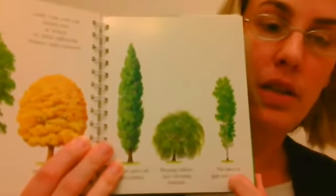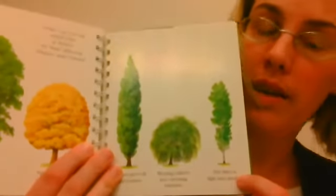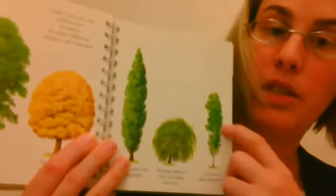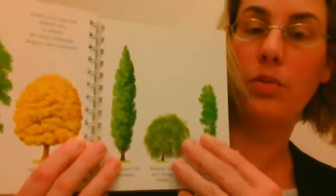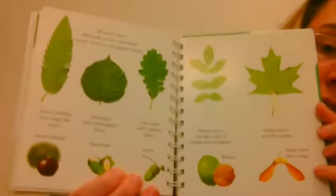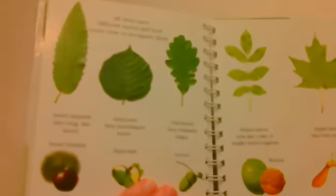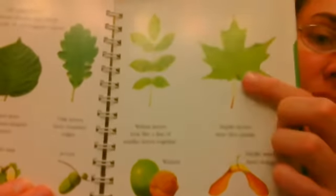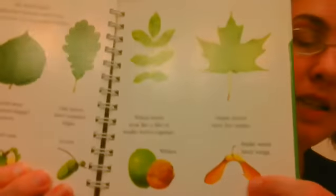And a beech tree grows tall and has long, thin branches so that when the wind blows, it blows back and forth with the wind. Oh, here are a bunch of leaves on the trees and their seeds. That's a maple leaf, and that's what a maple leaf seed looks like.